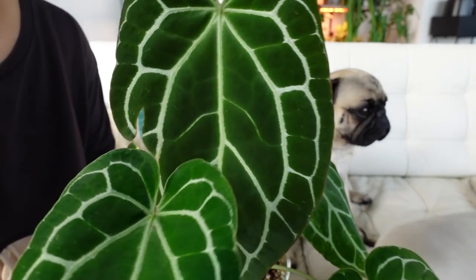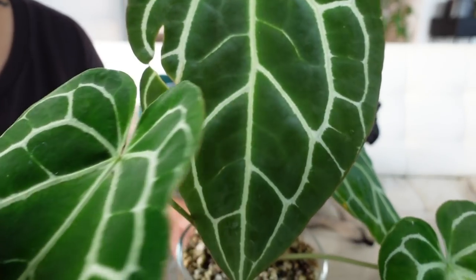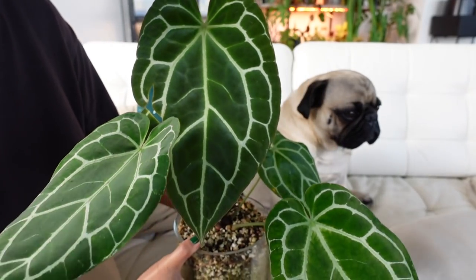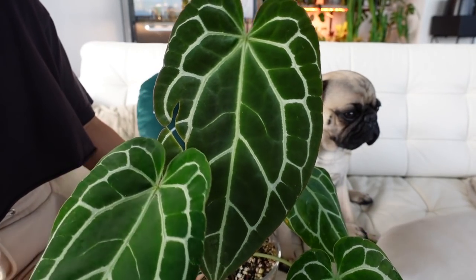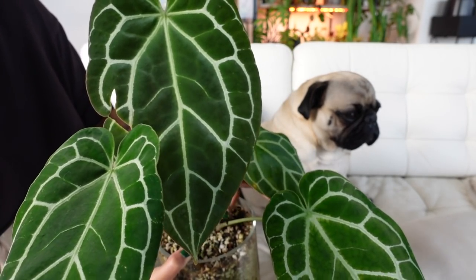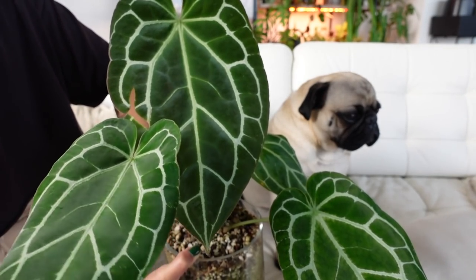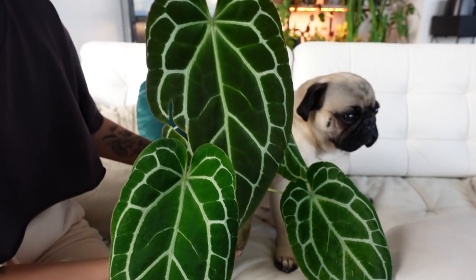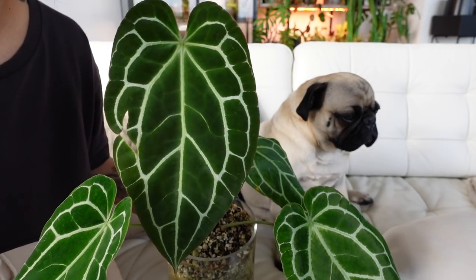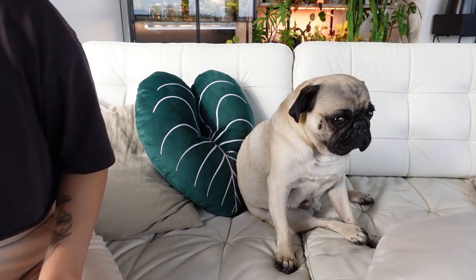But yeah, it's beautiful. And I also mentioned it had a little rip in the new leaf, and that is the rip. But overall, I think it was just preparing for this massive new growth that was going to come out. I did have to sacrifice two leaves for it, but you win some, you lose some. And I think we're winning here. Again, I think I'm going to jinx it, so I'm not going to talk about it anymore.